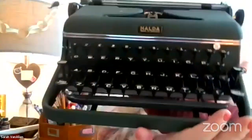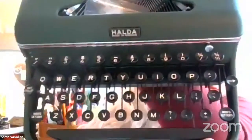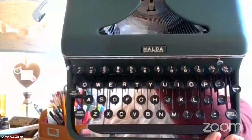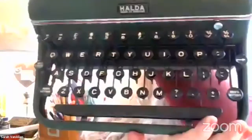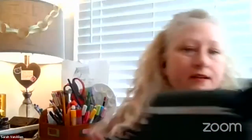So I'm going to remove the Bob Marshall typewriter cloth from a machine that I've been working on. I've been actually picking up cleaning jobs for people lately. This is a Halda. Take a look at it. It says Hoofdletters and Vaststeller. I don't know if you can see that, but there are some different things about this machine that make it unique.